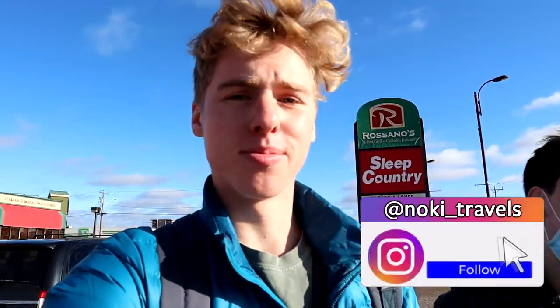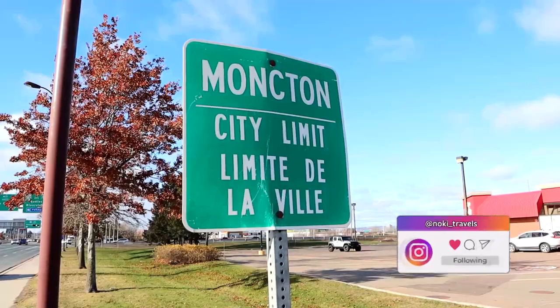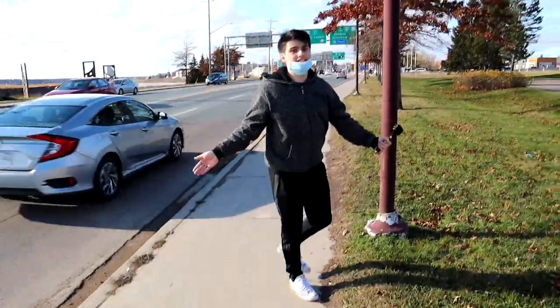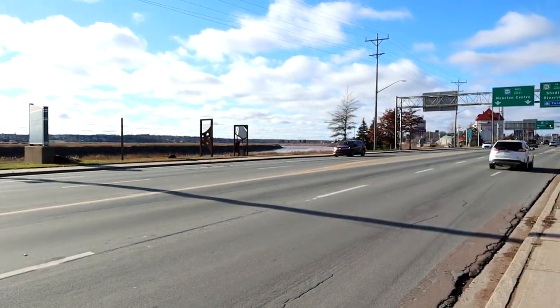So we arrived in downtown Moncton. It's a little bit chilly. It's November 28th? 28th, yep. November 28th today. Moncton city limits, so we're in Dieppe right now. But now I'm in Moncton. I never even realized that. So we are in Moncton now officially.